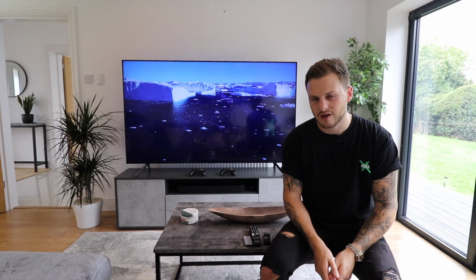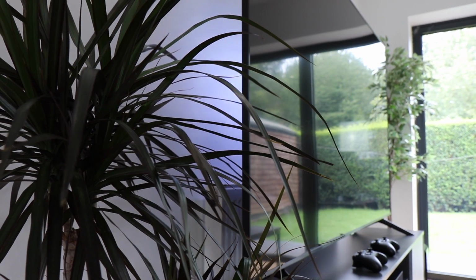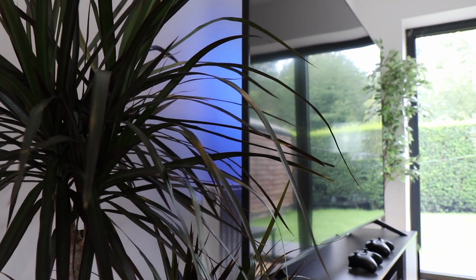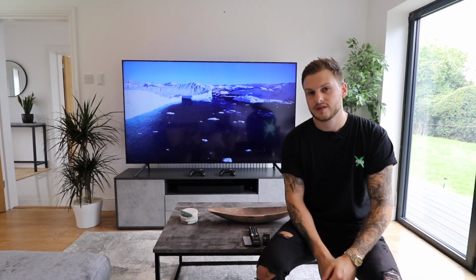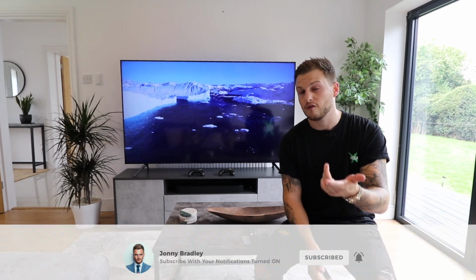Now, the tech heads that are watching this video, I know you're triggered right now. You're probably thinking that is a rubbish TV, and it's actually one of the cheaper 4K 75-inch TVs that you can get. And I'm going to tell you why I went for this one and not one of the more expensive versions. So the two issues with this TV, because it was only £900, the first is that the software is actually quite terrible, and the second is the brightness and the viewing angles.